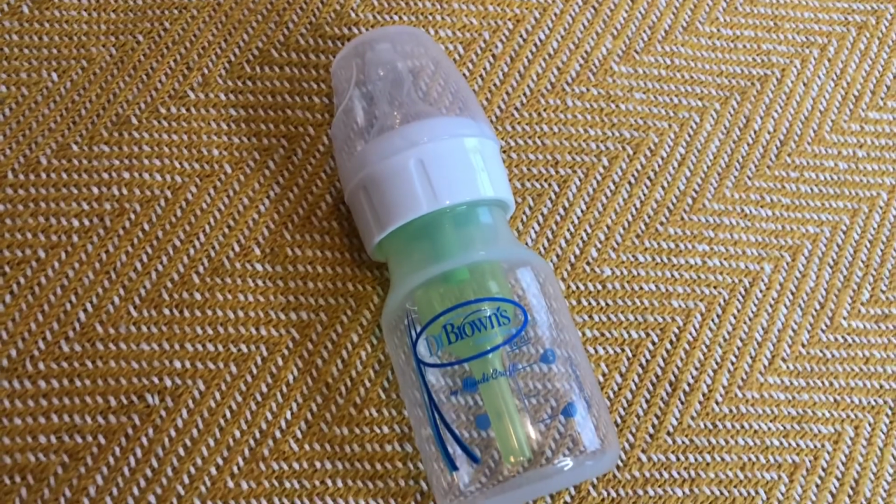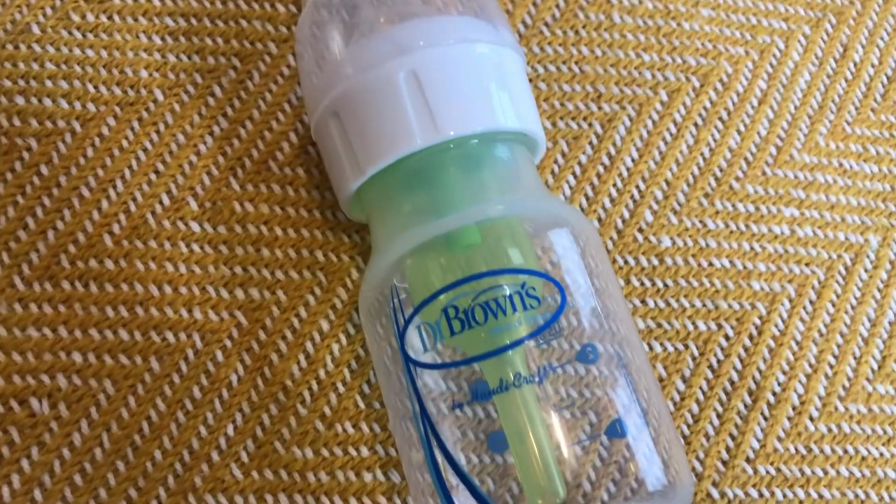And I also have a Dr. Brown's bottle, which is not something I packed last time either. So we are hard and fast Tommy Tippy bottle people. However, again with Nicholas, when we first got him home, the teats on the Tommy Tippy bottles were just a bit too big for his mouth, because obviously he had been on the nipple while he was in the hospital. I think it was just a bit of a dramatic change for him.